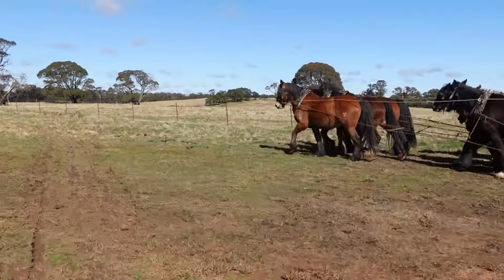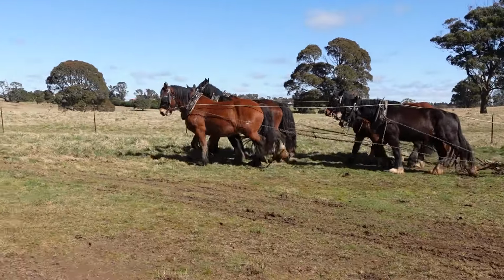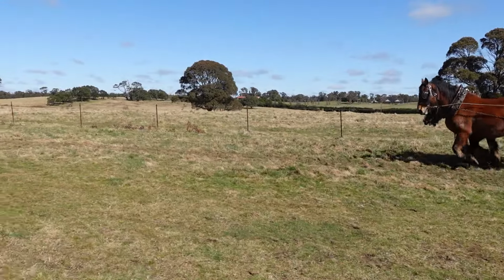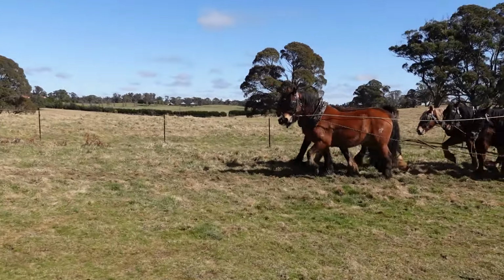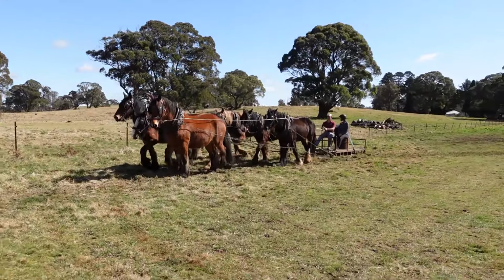That's a lot of horses. A lot of horsepower, yeah. So traditional teams around farms would have been 6, 8, 10 horses, depending on the implement. Bigger implements need more horsepower to pull them. Sure. We use 6 a lot. You can get a lot done.